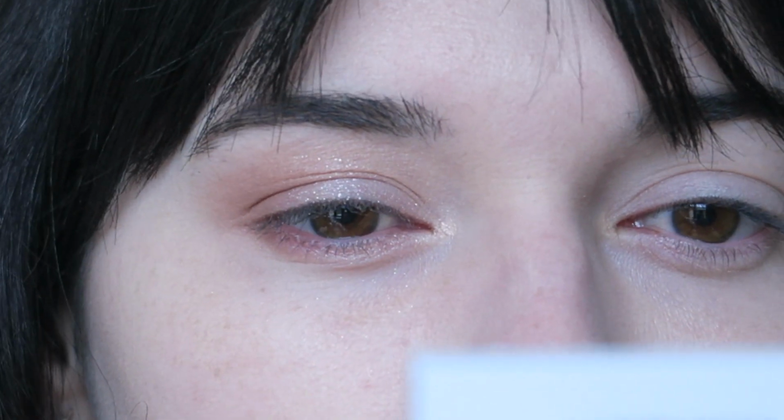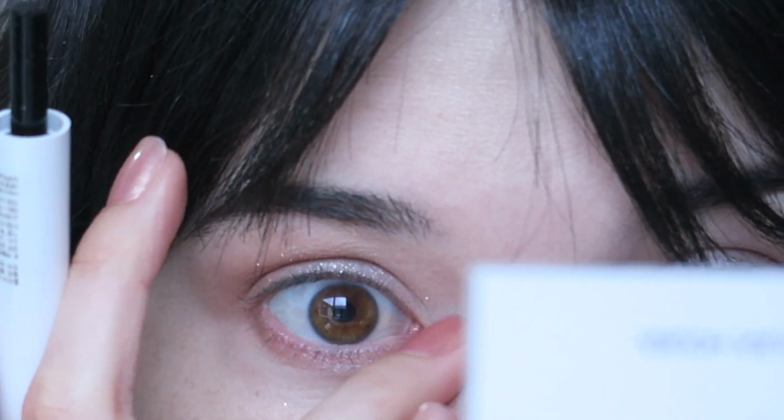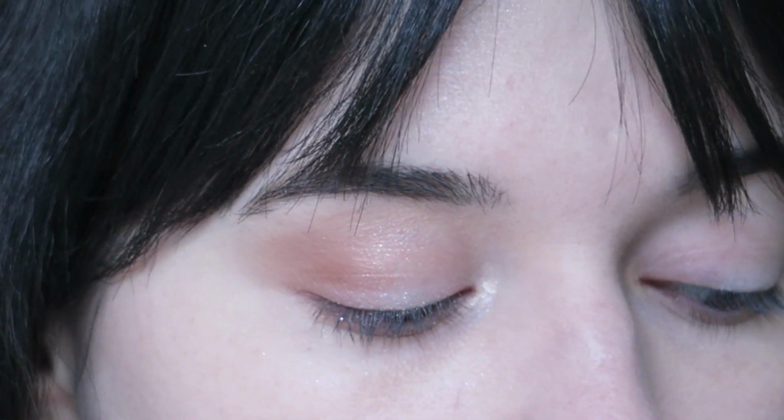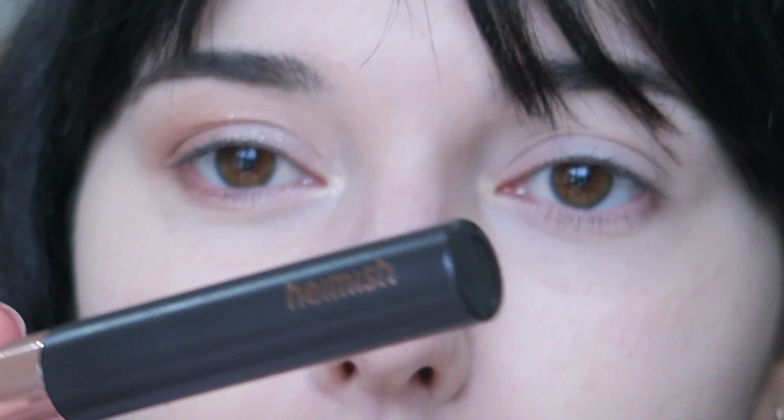It's a bit intense, I think, for me. I'm just going to smudge it up with my finger. There we go. So that looks a little bit better. It is quite an intense effect, but it is quite pretty. So I'm going to do the other eye exactly the same way. I'm going to smudge this inner part out as well because it looks a little bit weird. I'm going to use my eyeliner, which is the Dolly Wink liquid eyeliner, and my mascara, which is the Heimish Dailism mascara, which I've been using forever, and I will show you how the eyes look afterwards.